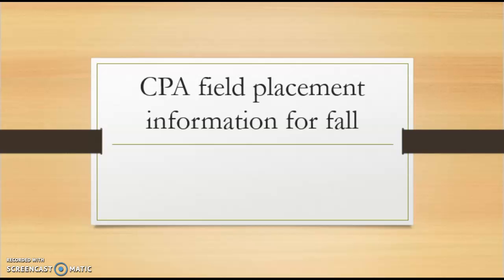This presentation provides 5th semester CPA students with information about their mandatory field placement, required in order to graduate, from Monday, April 11th to Friday, May 6th, and advice about securing a placement in November or December 2021, instead of waiting until January to find one.